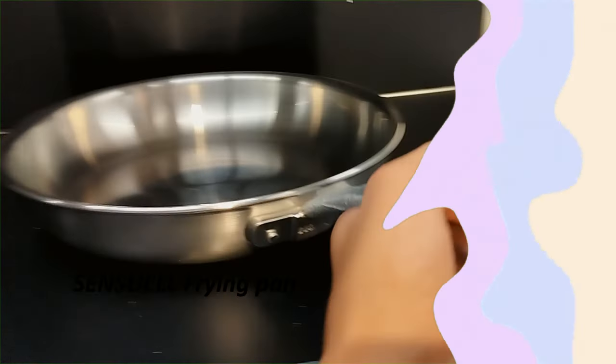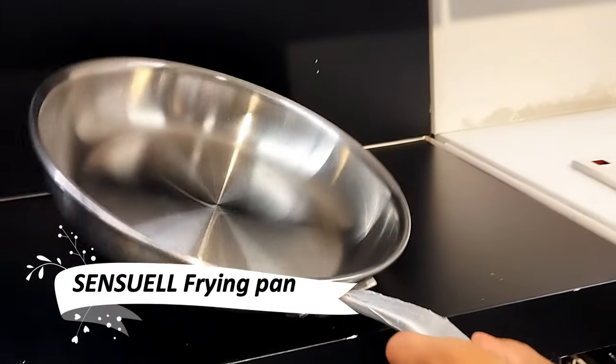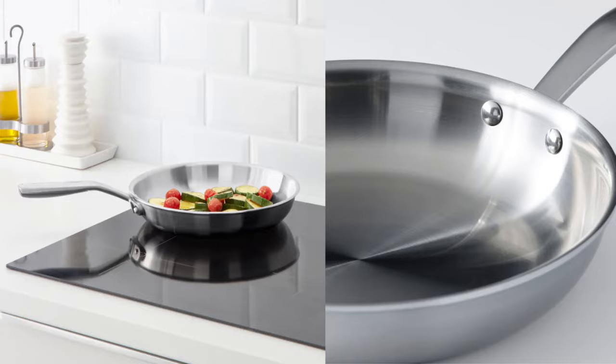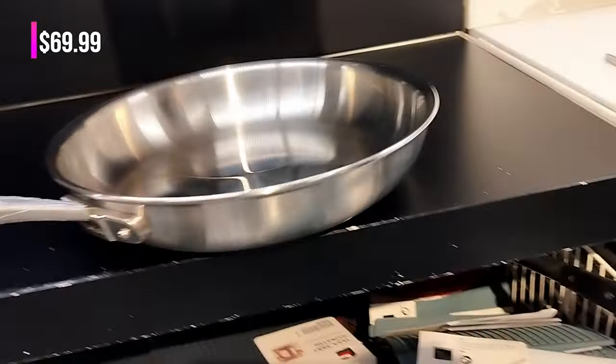The Sensual frying pan is a stainless steel wonder for those who prefer a pan without a coating. Its extra thick stainless steel construction allows you to cook at lower temperatures, and the ergonomically shaped handle makes cooking a breeze.